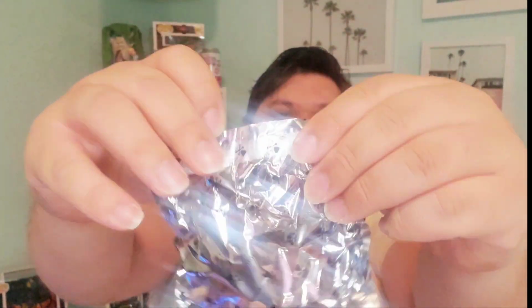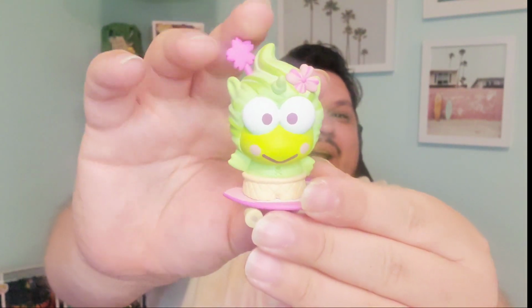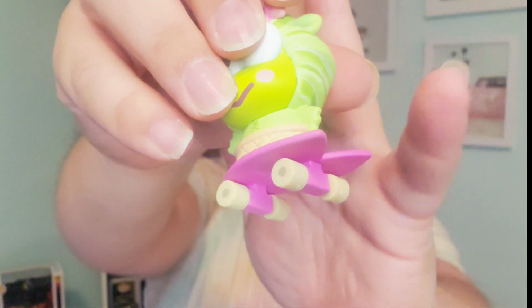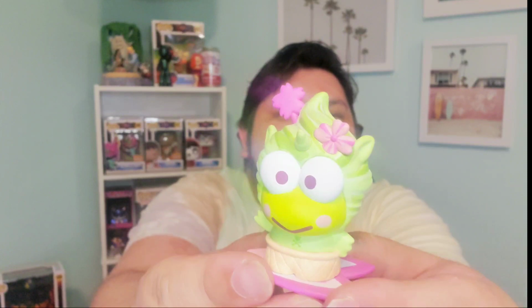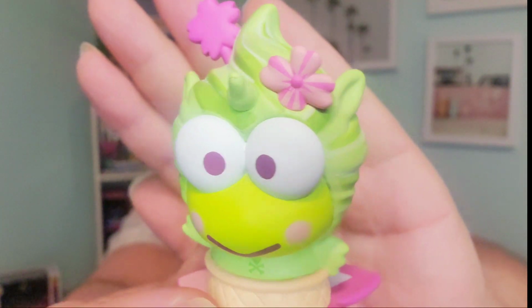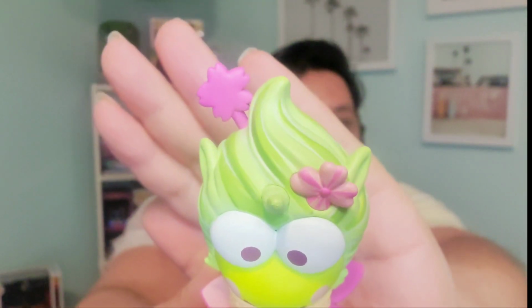Okay, box number 2. So how do we get into it? Who do we have? Who do we have? Oh, Karopi! Oh my gosh, look at him. Okay, so he's on a skateboard, and these wheels do move. That's so great. And I think they're like a matcha swirl ice cream cone. So cute. There he is. Oh my gosh. Very cute. His shorts are the cone. My gosh. So cute.